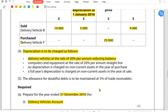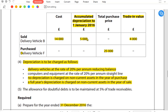Okay, reducing balance depreciation beta would be what? On the net book value. So beta, the policy is reducing balance, and on reducing balance we charge depreciation on the book value. And the question has stated no depreciation in the year of purchase and full depreciation is charged in the year of sale. So therefore beta, it means we also need to charge depreciation for the current year. Okay, so normally the policy is we charge full year depreciation in the year of purchase and no depreciation in the year of sale. But here it is opposite. It's written no depreciation in the year of purchase and full year depreciation in the year of sale.